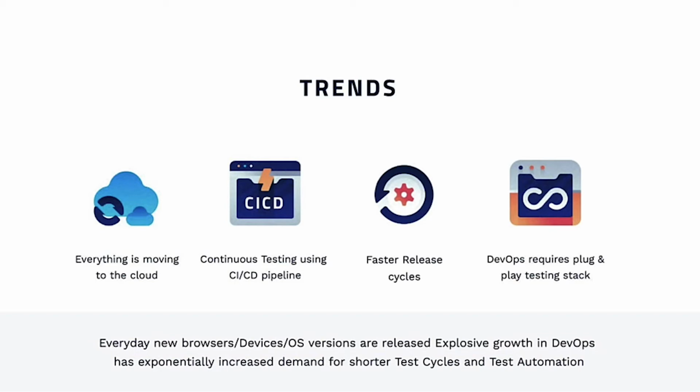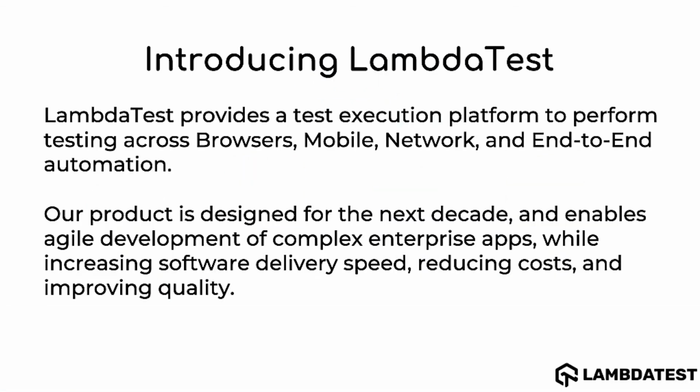Again, for shorter test cycles, this has increased the demand, because running a cloud-based solution requires access to, let's say, a big set of virtual machines to run your tests, and that's where LambdaTest helps out, right?